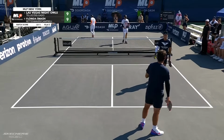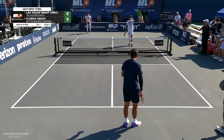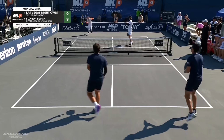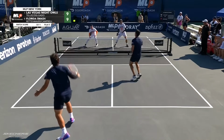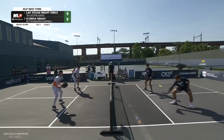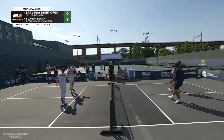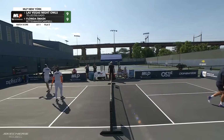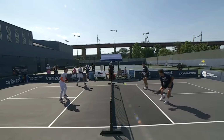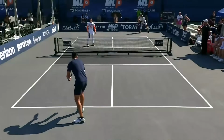All right, side out, 9-9-1. James Delgado to serve. You can tell Travis Rettenmaier is really calm and collected in those pressure points, like 9-9. He's been in the game long enough where it doesn't faze him.